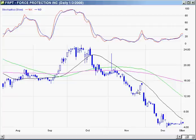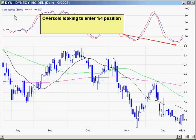So here's another one. Some other ones I'm looking for. Dynegy. Oversold. I was going to get in position today. I never got my position today, but this is oversold. It's got a bounce on the stochastics. It looks pretty decent here, and I think that's it for now.